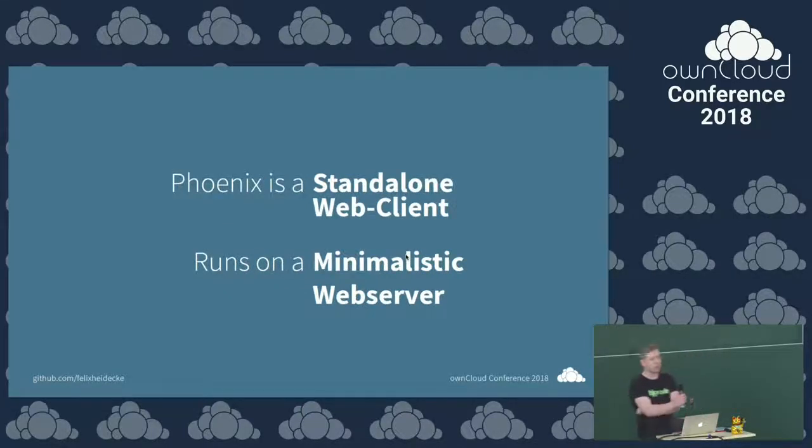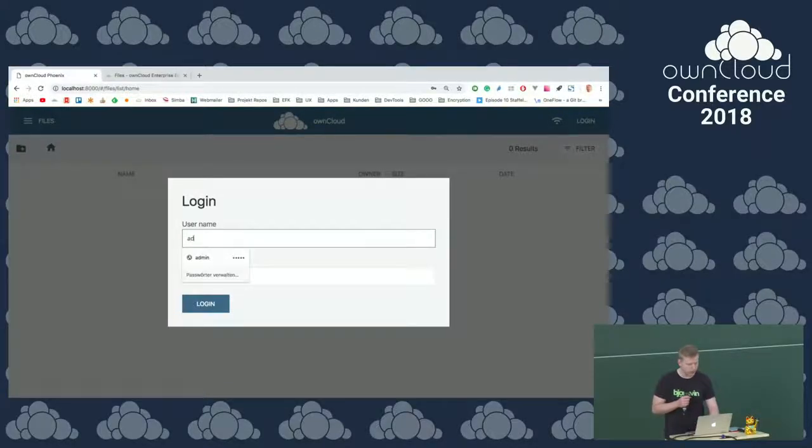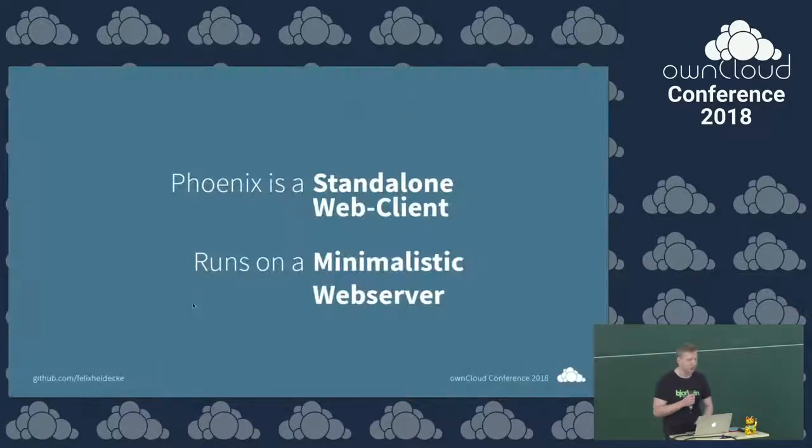All right. Phoenix is a standalone web client that runs on a minimalistic web server. And by standalone web client, I mean it's simply running in your browser. Minimalistic web server means you just need a web server that serves static HTML, JavaScript, and CSS files. So it could be the server you're running your ownCloud on. It could be on your local machine, actually. I have it here running on my localhost, and I'm connected to the ownCloud demo instance. And it works just fine. Could be on your phone, could be anywhere. Doesn't matter. And that's one of the awesome parts.